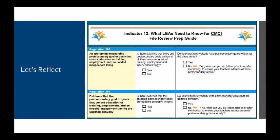And real quickly, we'll just reflect, take a look at your IEP for the file review prep guide. So an appropriate measurable post-secondary goal or goal that covers education or training or employment, and as needed independent living are in there. And then regulation 291, evidence that the post-secondary goal or goals that cover education, training, employment, and independent living are located in the grid.